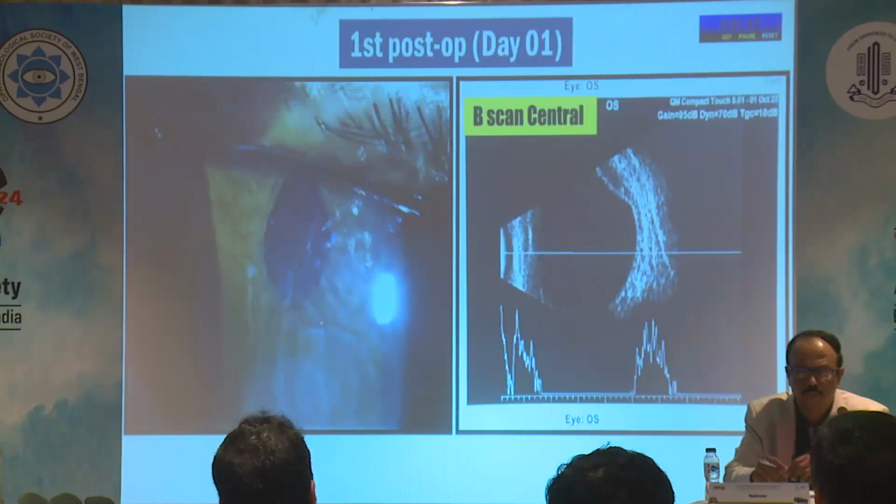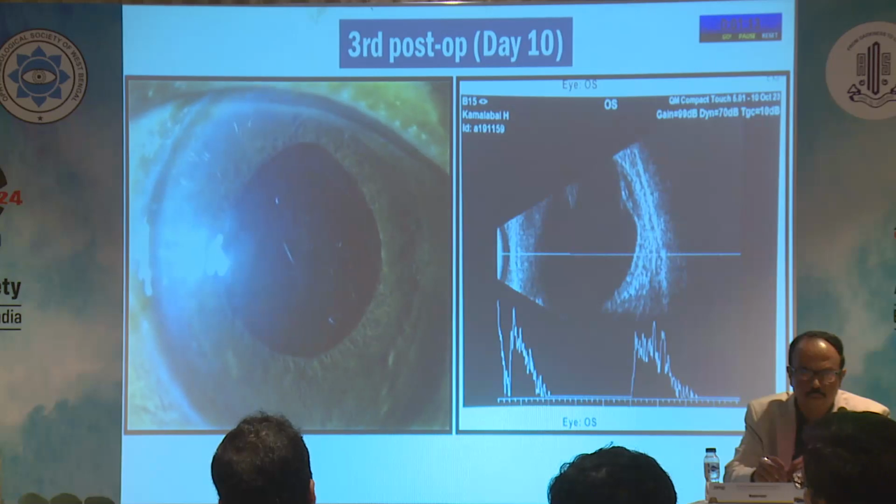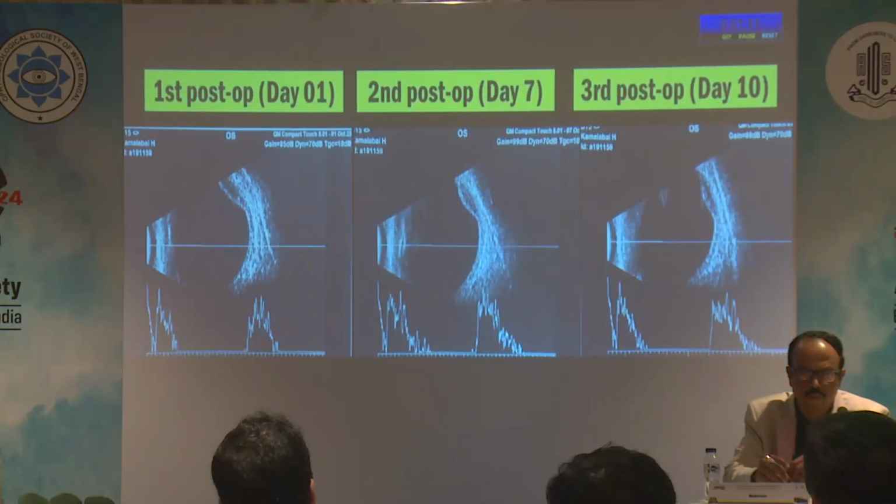4 hours post-op, the AC is still flat, and we do a scan. Near the B scan, when we search in the peripheral area, we can find these small peripheral mounds of choroidal excavation suggesting choroidal hemorrhage. So it's very easy to miss these findings when you do just central A scans.